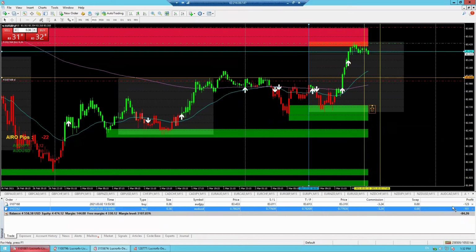Yeah, let's see how our trade is doing here. Right now we're down a few pips, 23 pips total between the two trades. Still well within tolerance. We have our 40 pip stops on here. And let's see, this one is still a little bit underwater.